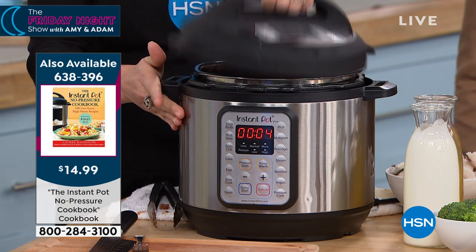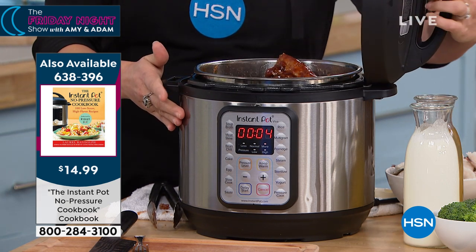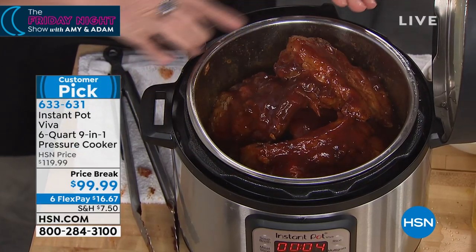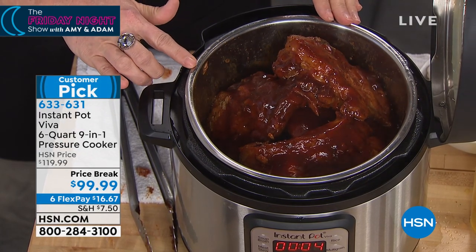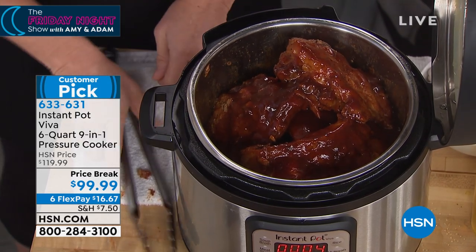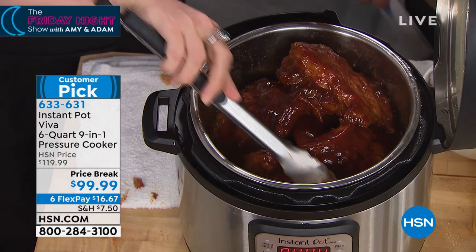Let's talk about the fact that you can do ribs in 35 minutes. A full rack of ribs. By the way, all Instant Pots come standard with the stainless steel insert. Standard. This is not a nonstick insert where we're asking you to purchase a separate insert. It smells so good. The ribs are amazing.